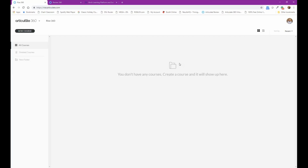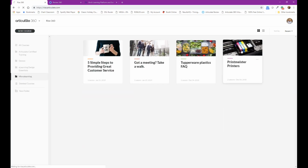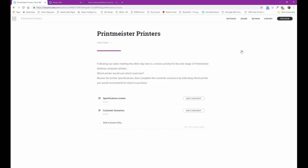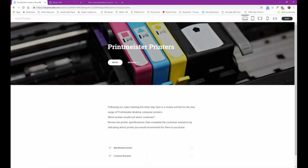You could also use it for more involved ones. So for example, over here, I've got my Printmeister printers. Again, this is a bit of sales training, but there's a brand new range of printers that have been released. So the learners here would have gone through some sort of formalized training elsewhere, whether that's with the client or via an eLearn module. But this is part of that spaced repetition.